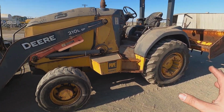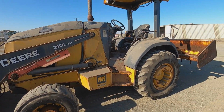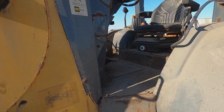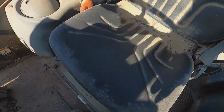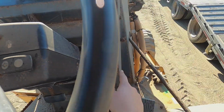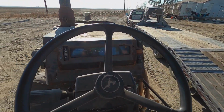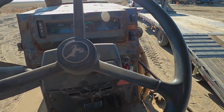They need to have some kind of paint to put over these machines to keep them from rusting, especially when they're going to work at a salt mine. Check all this out, rusted everywhere. All right, let's get going.